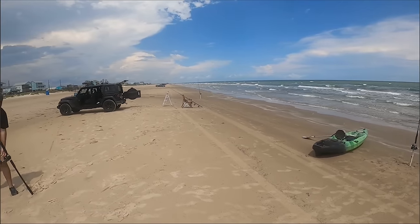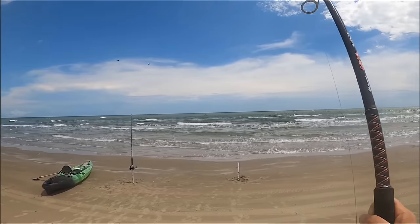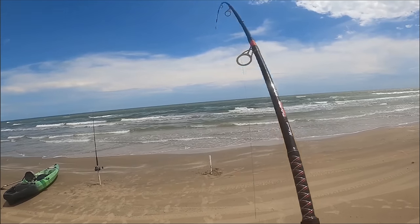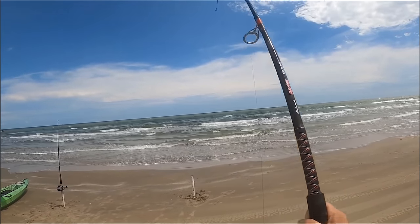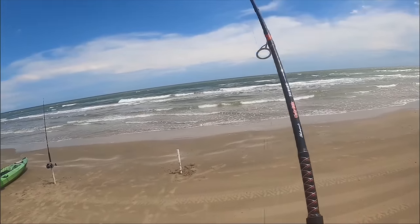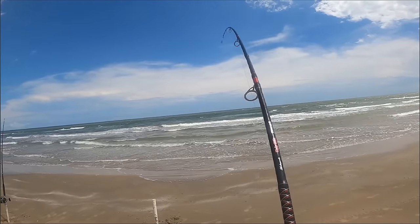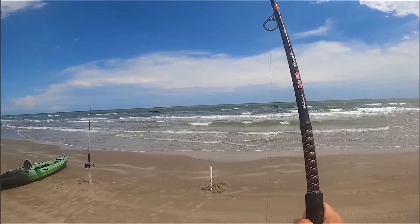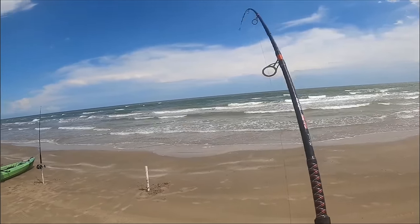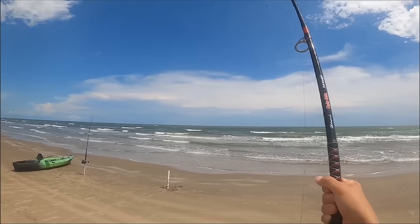Good fish. I don't know, it could be a red drum though, you know? Yeah. I saw it. I think it might be. Whew. Can you see it? I can't tell. I see it, but I can't tell what it is.